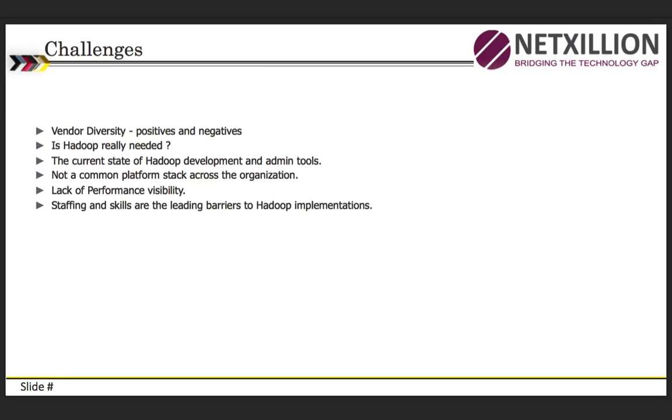Then the current state of Hadoop development and admin tools. Then we will look at what are the challenges within an organization, and we will also look at lack of performance visibility. So when some of the users say my Hadoop cluster is running slow or my job is running slow, how do you define that slow. And in the end, we will talk a little bit on the skill side.